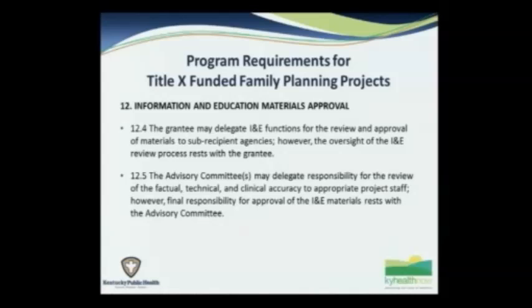What they're saying is they're not allowed to be committee members, but they can review those materials for accuracy for the committee. So they can look at them and say, this is correct or this isn't. But they can't be considered committee members. And they can attend meetings, and I'll go into that more in a minute.